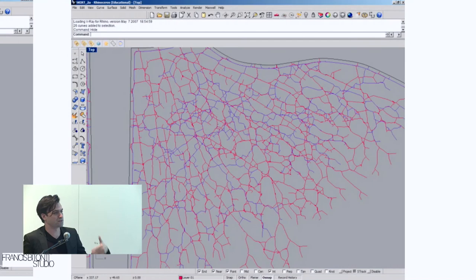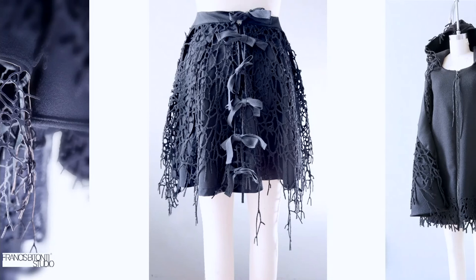I started the office actually in the fashion industry, so this is some early work we did for some clients, actually in fabric, doing kind of laser cut textiles for people.